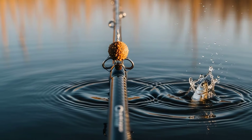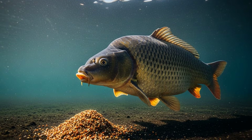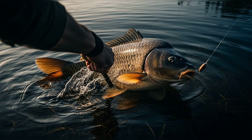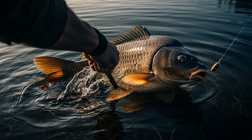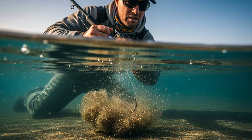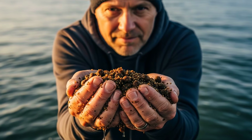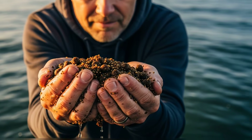Sound familiar? Now what if I told you that at this exact moment, a massive fish is sitting just 15 feet away looking at your bait and swimming away in terror? That's right. You aren't feeding the fish, you're scaring them off. Today, we're exposing the #1 mistake that turns your expensive bait into a literal underwater repellent. And it's not something you'll find on the back of a bag at the tackle shop. You ready for the truth?